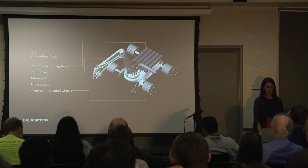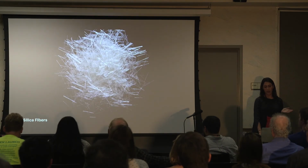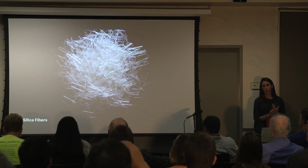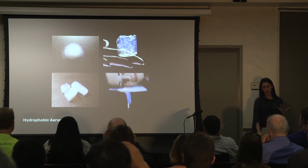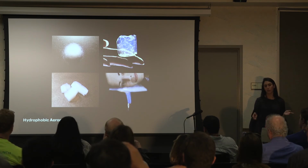holding tanks for the material, a printing arm, and a triple nozzle mechanism that would basically deposit the water vapor, silica fibers for structural reinforcement, as you can see here, as well as hydrophobic aerogel to ensure that the habitat is thermally insulated and comfortable for the astronauts overall.